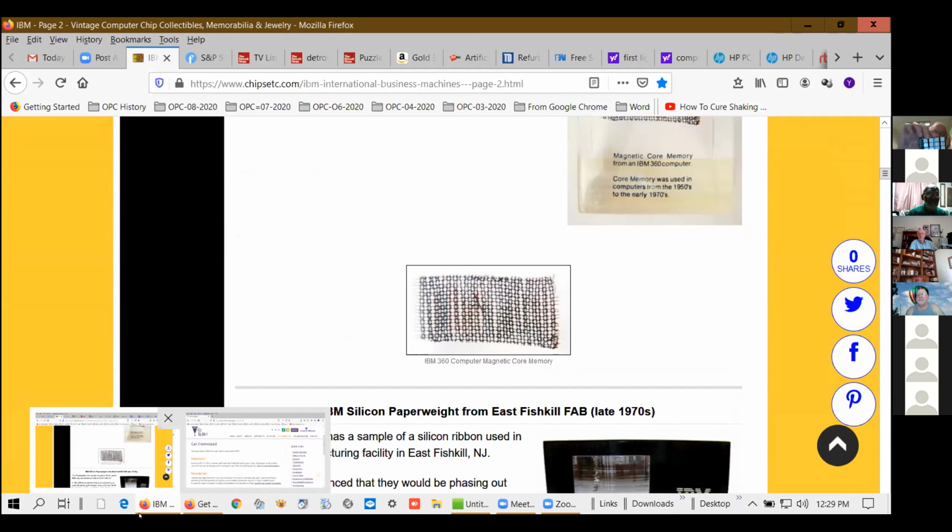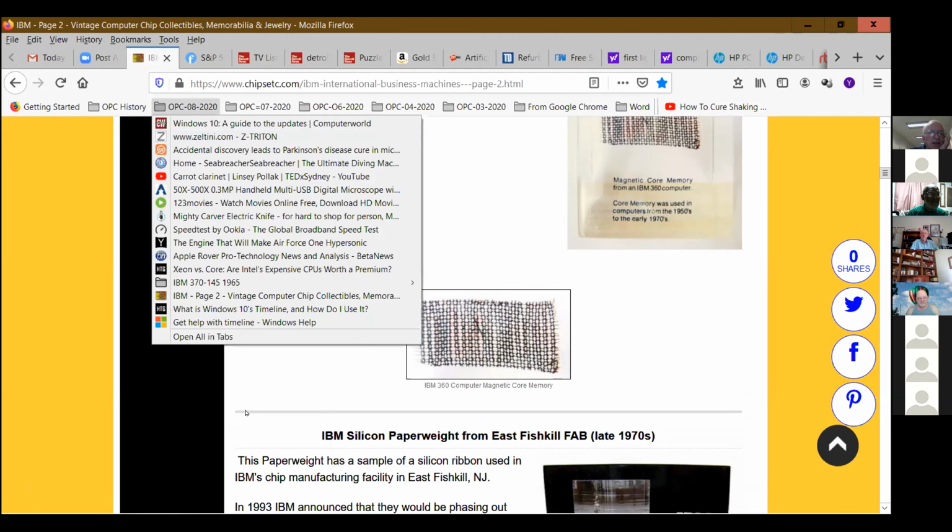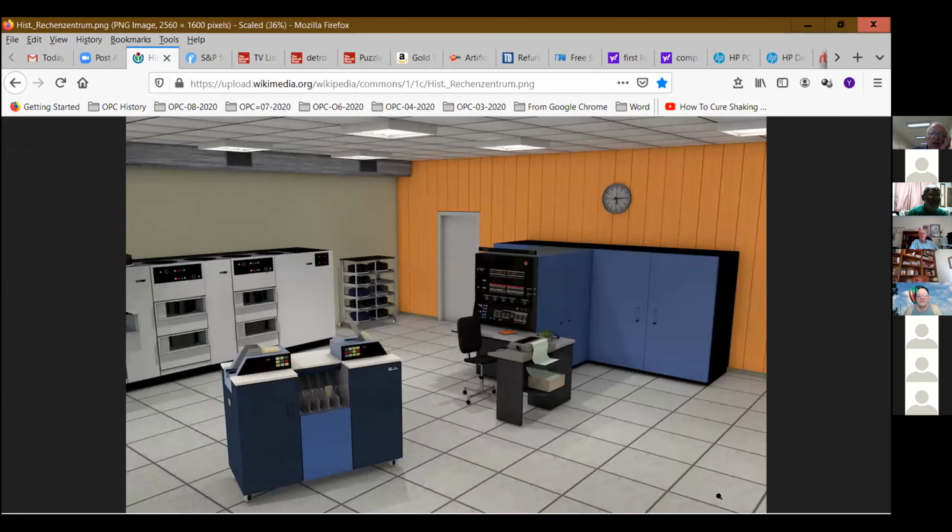This is what IBM called an SLD logic board from a 1964 System 370 Model 145 mainframe. That's not a big mainframe. The number sounds impressive, but a 145 was kind of the lower end of the mainframe classes they had back in the mid 60s. And I'm going to try to get this other link to come up here. There's a picture.